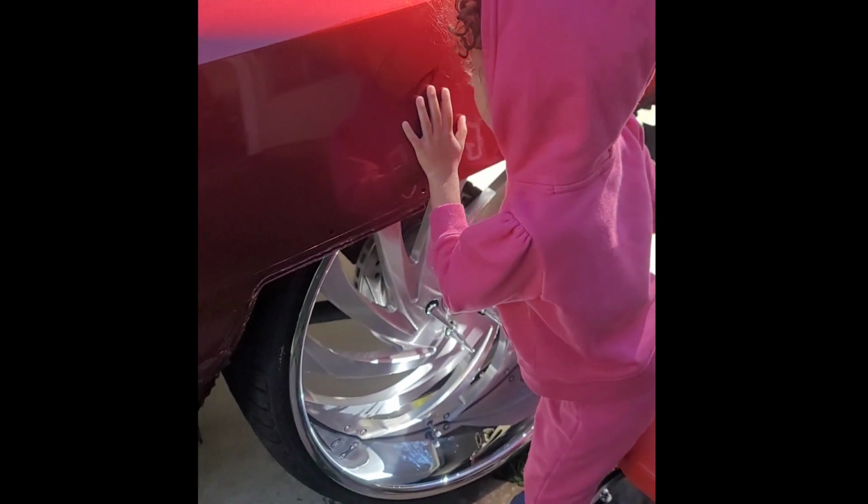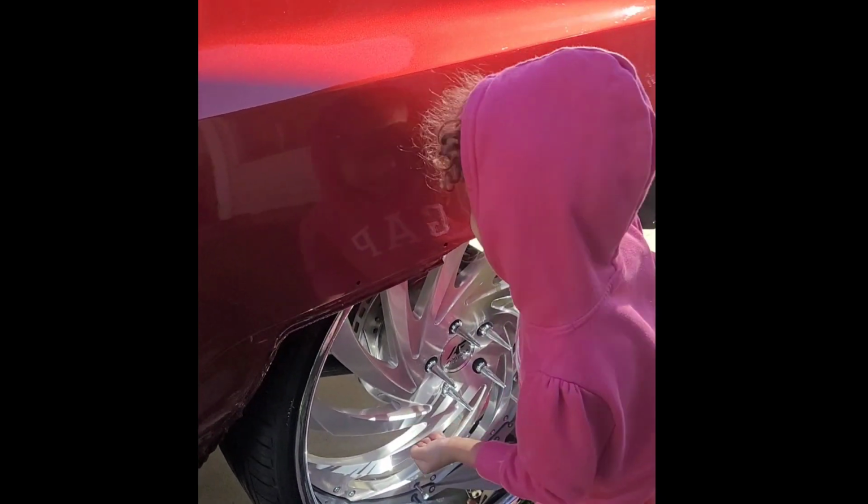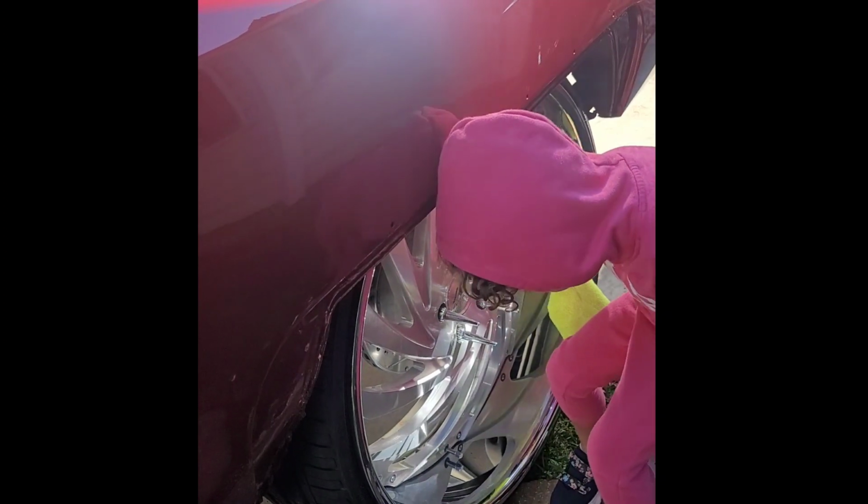Now wipe that whole wheel. Don't touch the car. Keep your handprints off the car. All right, go ahead. You got it? Yes, you got it. She's trying to sit down. I think you're too high, Remy.